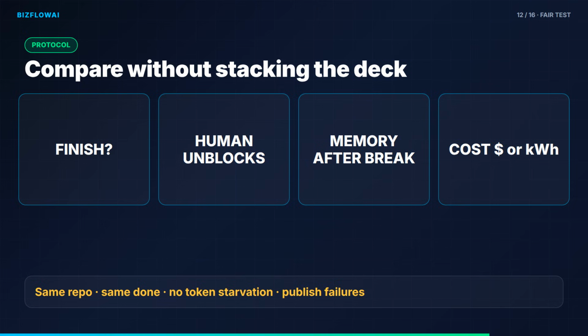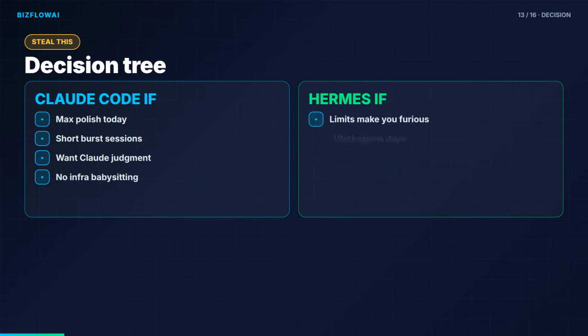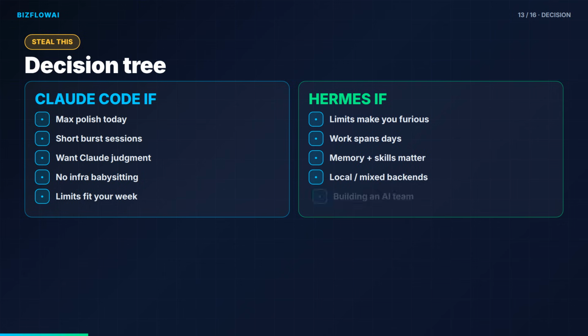We will use this protocol in follow-up bench videos. This episode is the framework and the setup, so those benches mean something. Decision tree. Steal it. Choose Claude Code when you want maximum product polish today. Sessions are short and bursty. You specifically want Claude's judgment, you refuse to babysit infrastructure, and weekly limits do not match your workload shape.